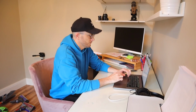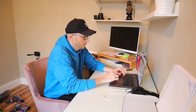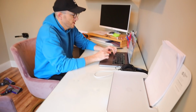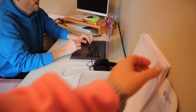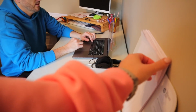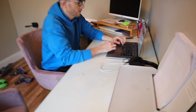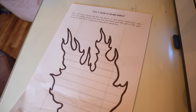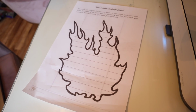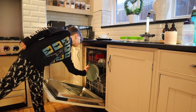So then Matt comes into the office and he starts printing the kids' work for the day. Do you? Fantastic. And we print it on... we are recycling. Don't tell the kids. Yeah. We reuse the paper, don't we? So we'll print the work each morning. We did actually try printing it all for the week, but we found it quite confusing. So we find that works better.